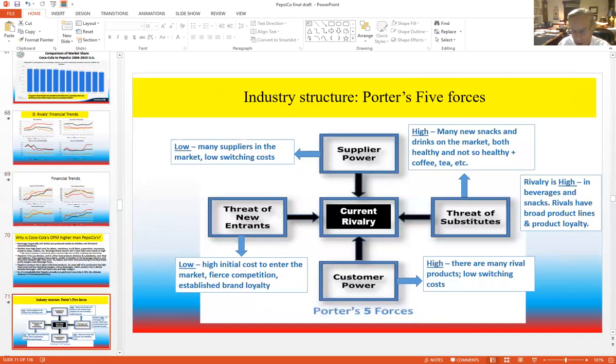Here now is another way to look at industry structure using Porter's 5 forces model. You can see that the 5 forces that push profit down are rivalry, the threat of new companies coming into the industry, the threat of substitutes, such as, so what's a substitute for Coca-Cola? Tea or coffee or bottled water. Supplier power, the extent to which suppliers can charge high prices, and customer power, the extent to which customers of PepsiCo can negotiate for a low price.